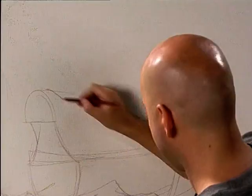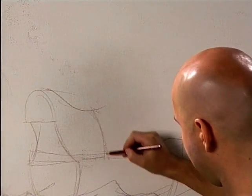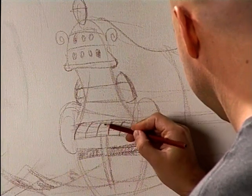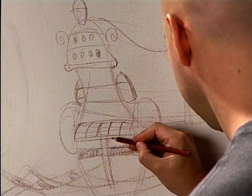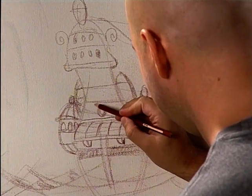I start sketching using a dark brown pencil. I sketch the water and the body of a big ship. Not just any ordinary ship. It's a classic Dutch battleship.